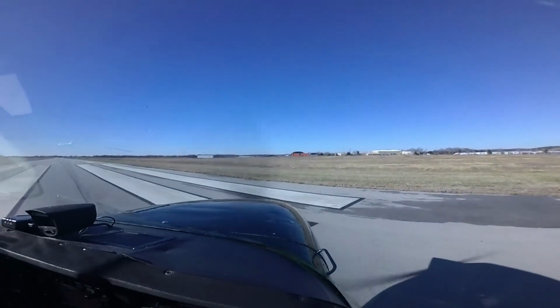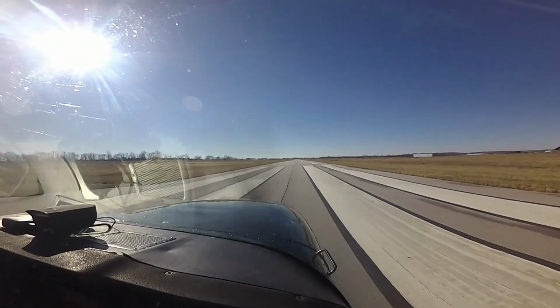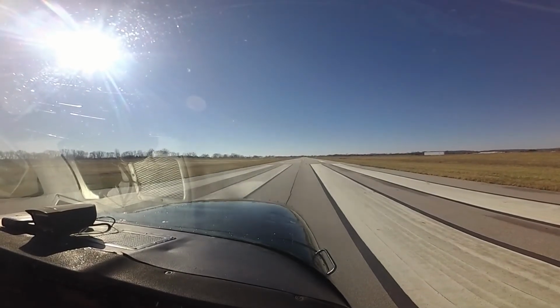Let's do another short field. All right, let's see if we can get off a little sooner. Can I rotate sooner? No, I'm just saying from a power perspective. Okay, because you used about 1,000 feet. Okay, so this is no flaps, open obstacle.